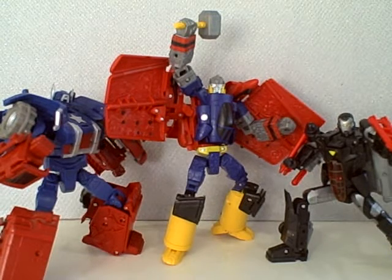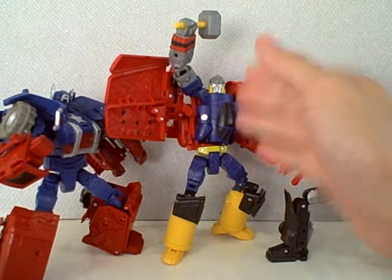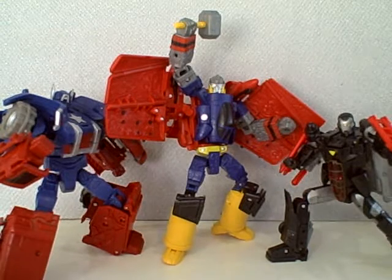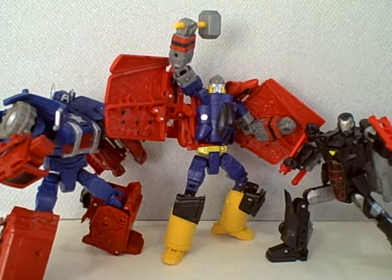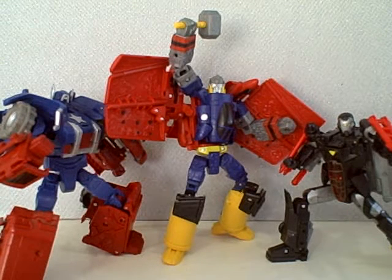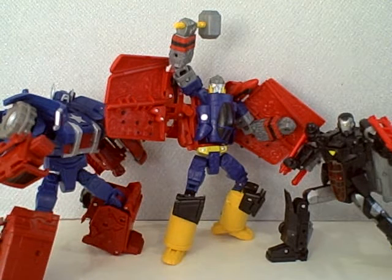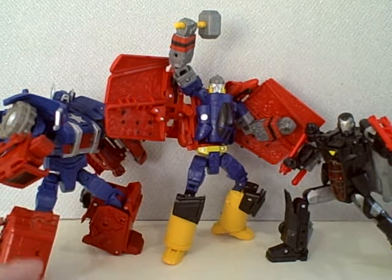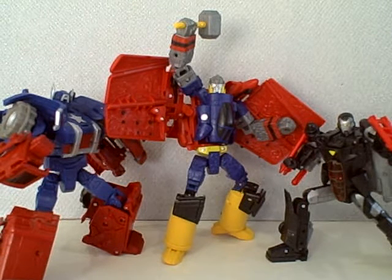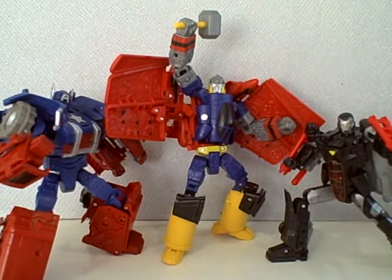Alright, here we have Marvel Transformers crossovers Thor. He's right there in the middle. He comes in a wave with these two other figures, the Captain America crossovers and the repaint of Iron Man crossovers, which I call War Machine. If you do plan on getting this wave, I suggest you pick up the Captain America first, the War Machine repaint of Iron Man second, and you get him third.